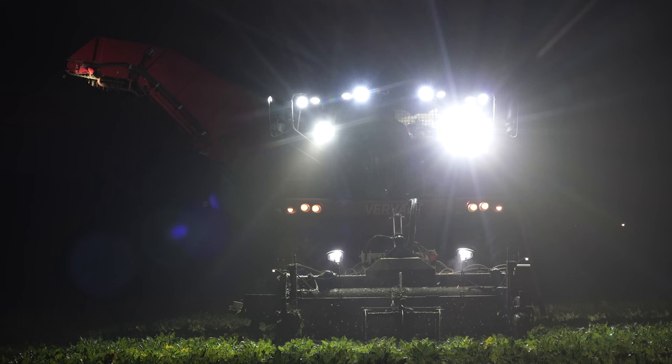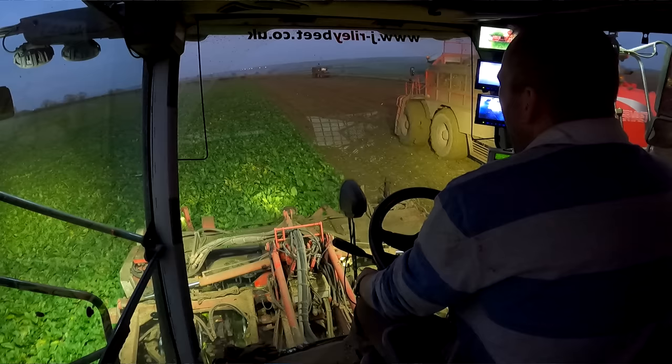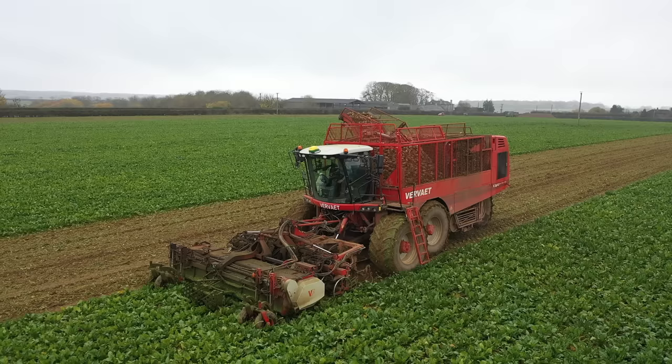So I went out to see Ed Plowright running his two machines. Matt, run us through his setup and what he's running. Yeah, so Ed's quite unique with the operation he runs. He's got a 9-row Vervaet Beet Eater, so a 925 lifting on 9 rows as opposed to 6. So it's the only one in the UK. He's run that machine since 2018.